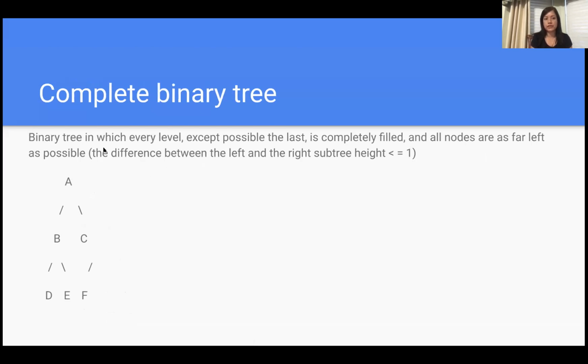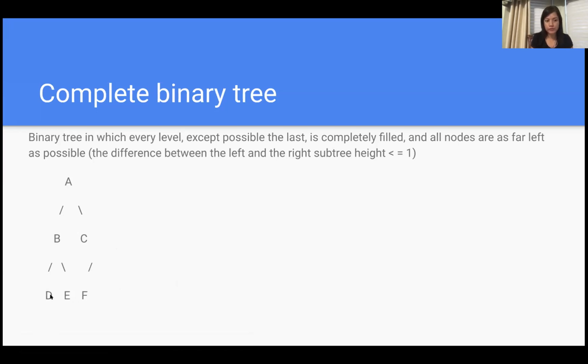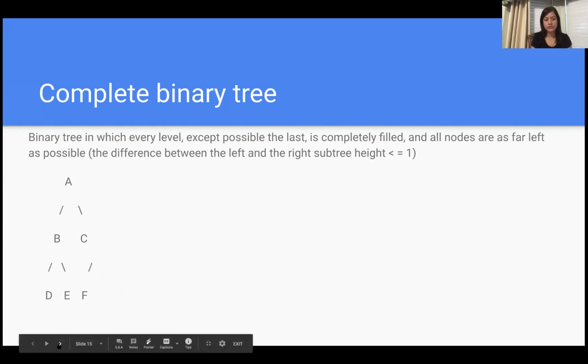And then the complete binary tree is a binary tree in which every level, except possibly the last, is completely filled, and all nodes are as far left as possible. So as you can see, if I were to get rid of node F, then yes, this would still be a complete binary tree. But if I got rid of D and E, then it's not complete, because the nodes have to be as far left as possible. Also, the difference between the heights of the left and right subtrees has to be less than or equal to 1. So here you will see this term about the height of a subtree. Again, keep in mind the height of a tree is the maximum depth of a node of that tree.